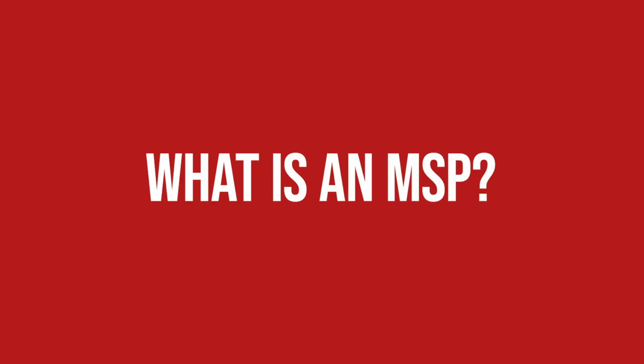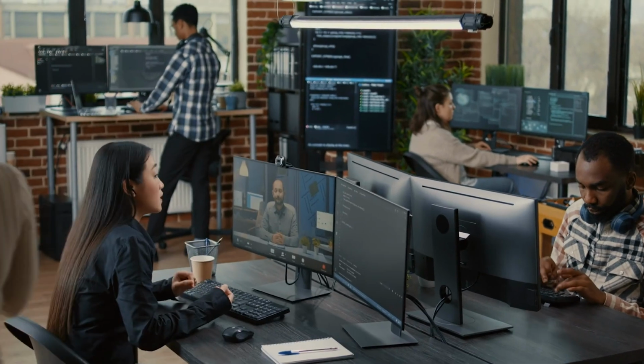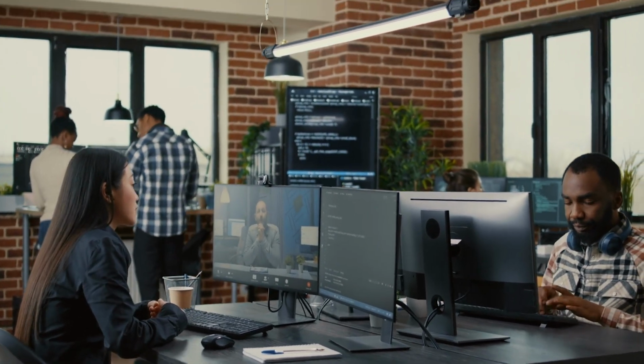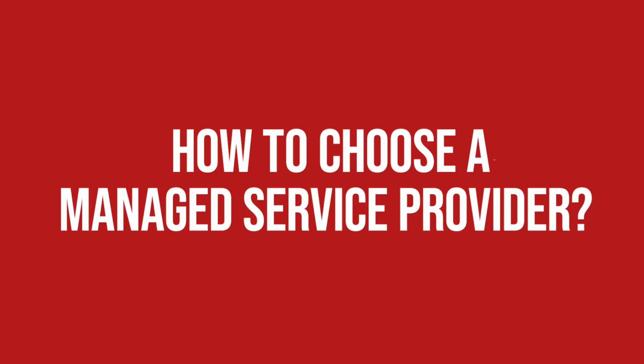First of all, we have to identify what an MSP is. An MSP is an outsourced organization responsible for administrating and managing a specific service. It is an off-site IT company. It's a group of individuals that can provide a wide range of IT services without being physically present at your office. It is essential to pick the right MSP for your business because they can be a great solution for various reasons. How to choose a managed service provider?